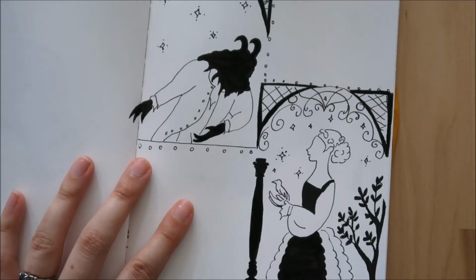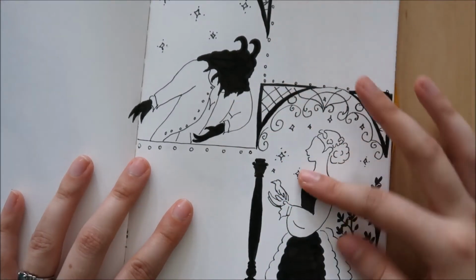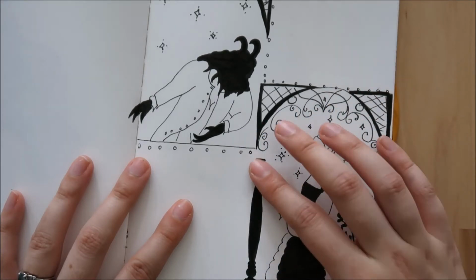Day 14 was book cover. I did my favorite fairy tale, Beauty and the Beast. I have this beautiful pop-up book edition, and the cover is just so very pretty. I did my best to recreate it, so it didn't turn out too bad.